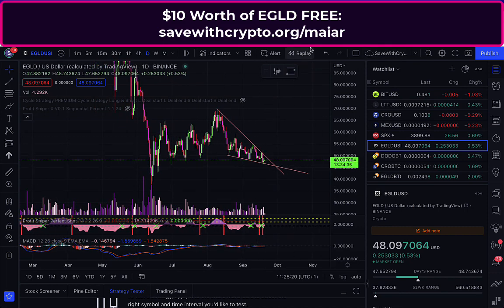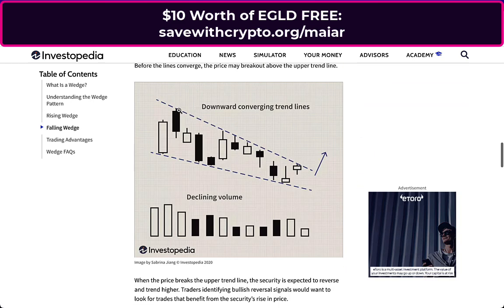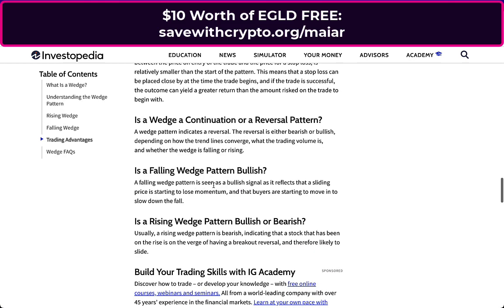Now, if you look at this on Investopedia.com, by the way, is the best place to learn about all these patterns and trading and everything like that. It's really, really comprehensive. It's all correct and it's all free. So that's really good. What I'm looking at here is what you call a falling wedge, where you're getting lower highs all the time, but you're also getting lower lows. What it's saying here is a falling wedge pattern is seen as a bullish signal, as it reflects that a sliding price is starting to lose momentum and that buyers are starting to move in to slow down the fall.